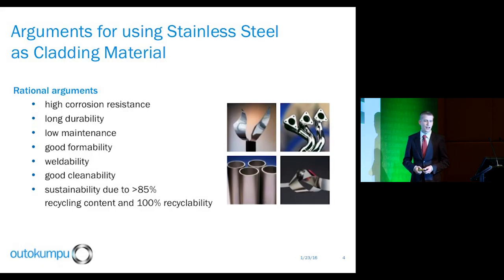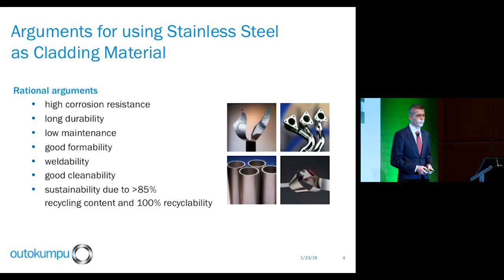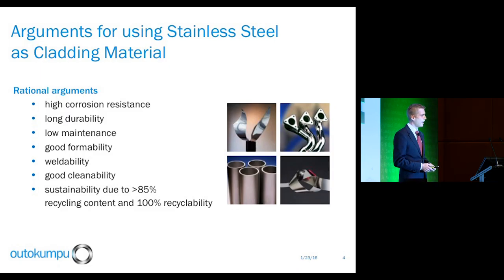Yeah, so what are the arguments for using stainless steel in architecture? And of course, there are these rational arguments. There is, of course, the high corrosion resistance of the material. And due to that high corrosion resistance, we have a very long durability of the material. And due to both features, of course, stainless steel has a relatively low maintenance.